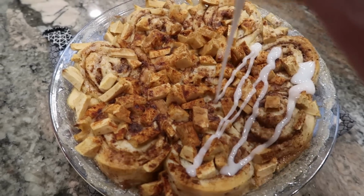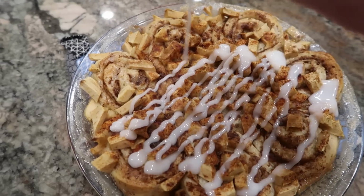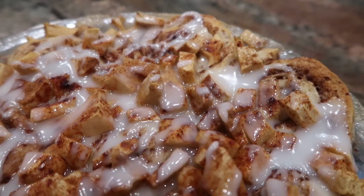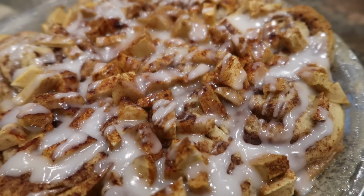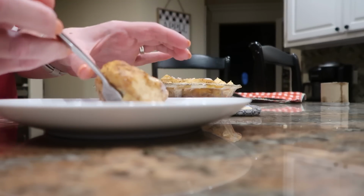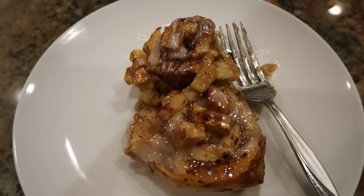They have been resting for just about 5 minutes, and I am now just going to drizzle the icing that came with the cinnamon rolls over the top, and then these will be ready to plate up. I mean, they look delicious. They smell delicious. I can't imagine they're not gonna be delicious, but there's no way these aren't gonna be super tasty.